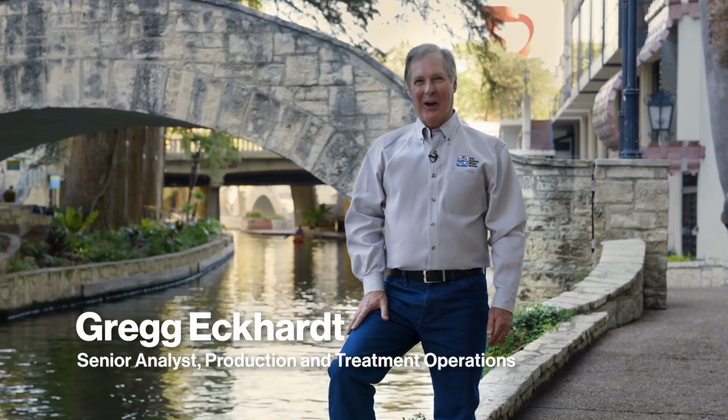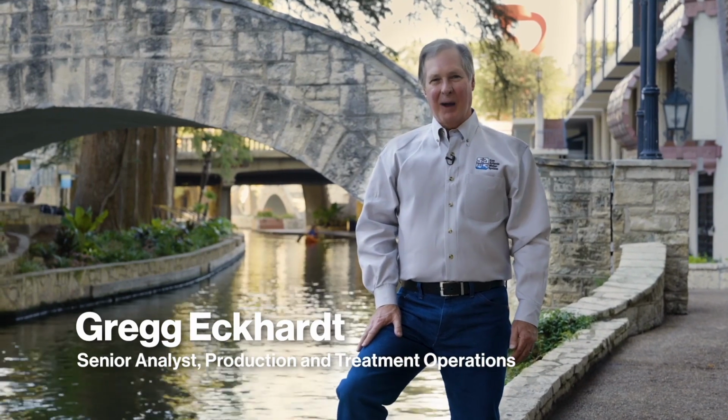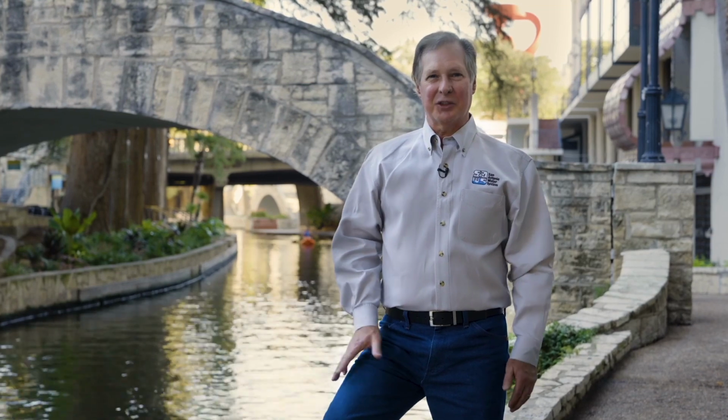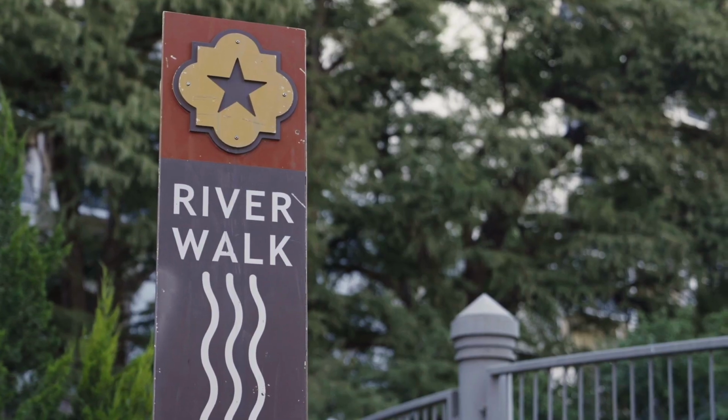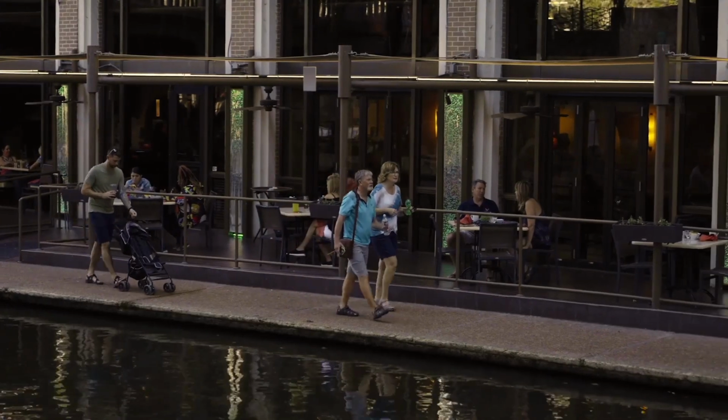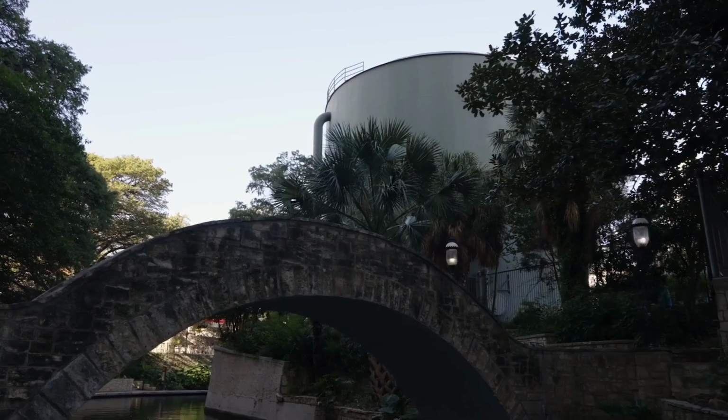My name is Greg Eckhart and I'm Senior Analyst for the Operations Branch of the San Antonio Water System. I'm also the unofficial SAWS historian. We are on the banks of the beautiful Riverwalk in downtown San Antonio, and today we are going to be touring our historic Market Street pump station.